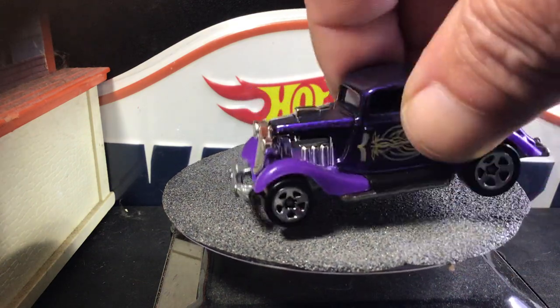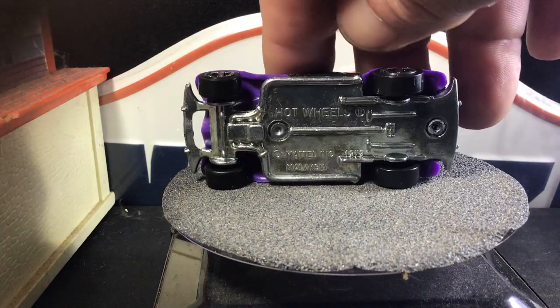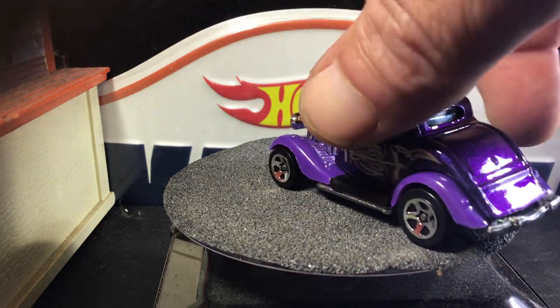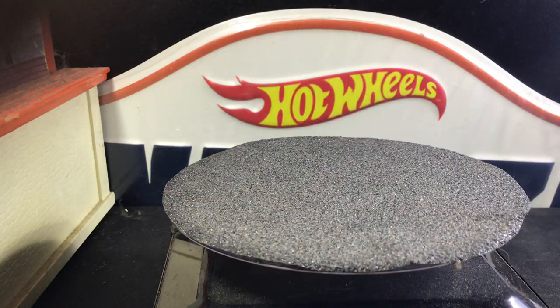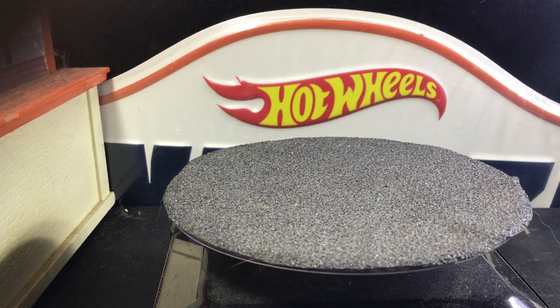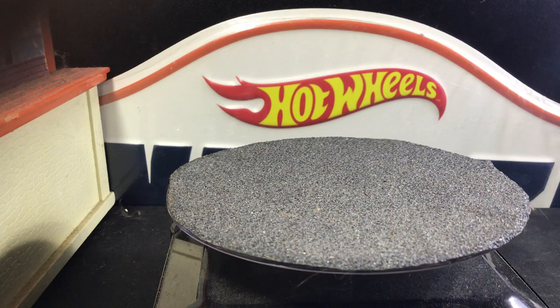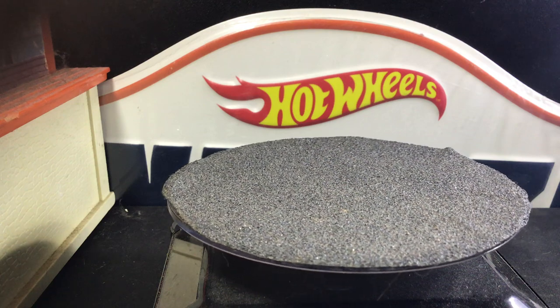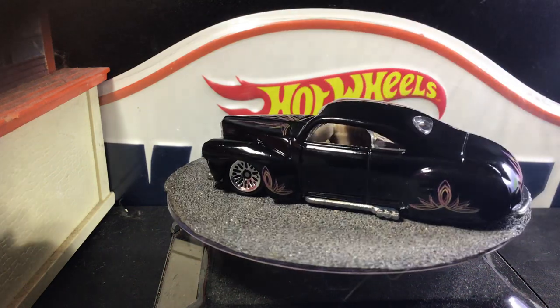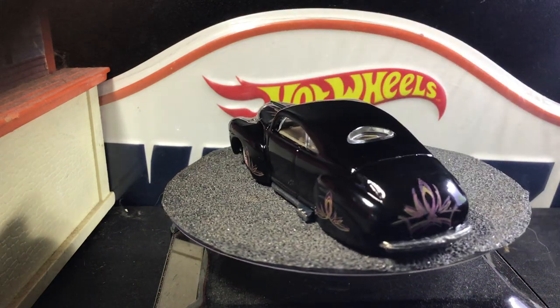This is that nice purple that I like. And metal on metal. This is a great casting. Been around, again, for a long time. The three window 34. Collector 954, another one, is this the tail dragger. And love the pin line work on this.